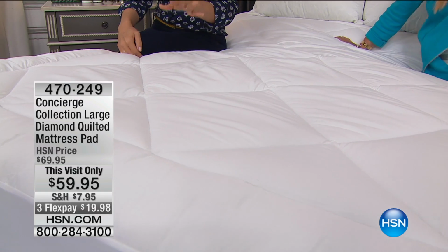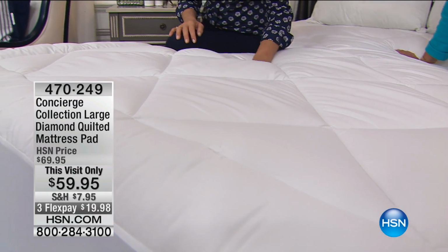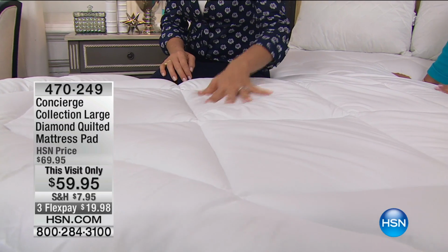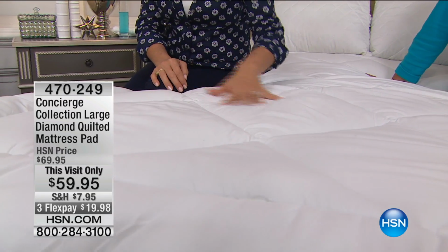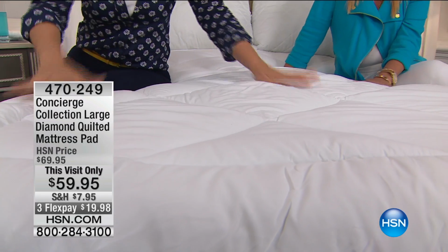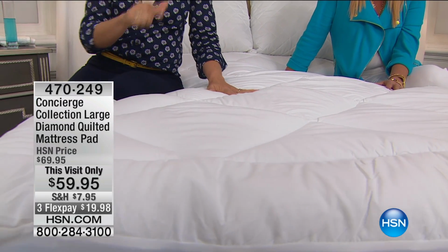It's a nice combination because in the past when mattress pads came out, they were a thin little sheet of fabric. Now they've got so much fill to them. You have that diamond quilting, so all of the fill is evenly distributed under your body, and when you launder this, everything stays in place.